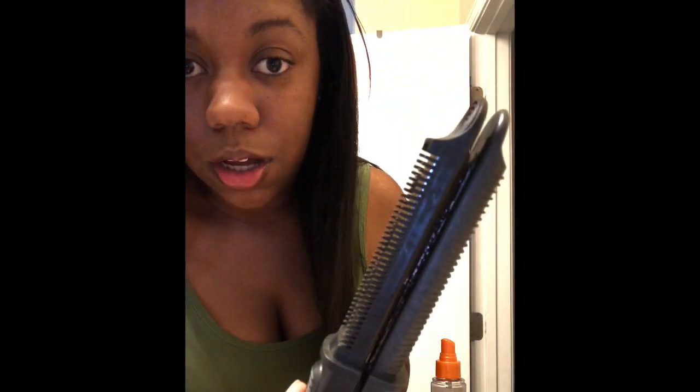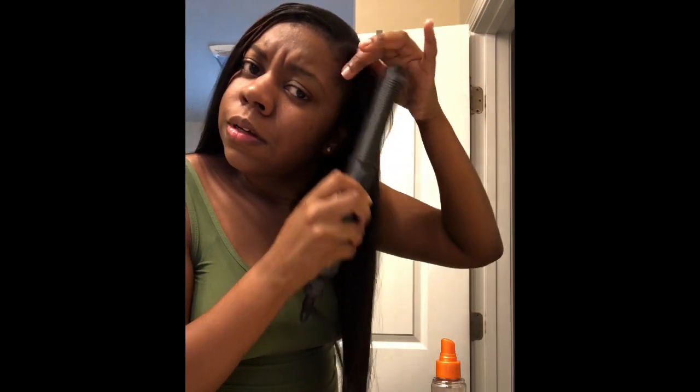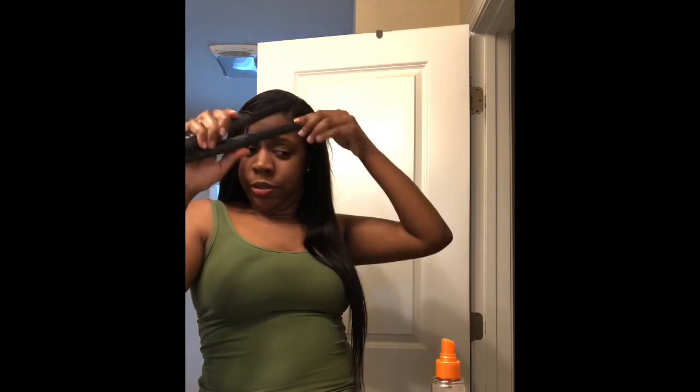So when I'm done with these, on my flat iron, I got these little combs, right? So you just comb it on, comb it up. We flat iron it. I don't think I got edges, so I might not need to comb it on.